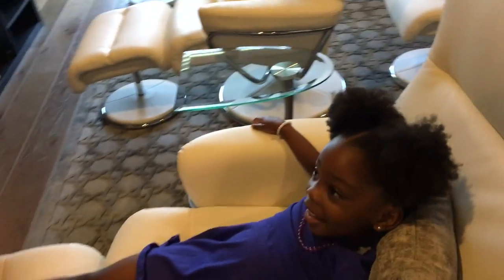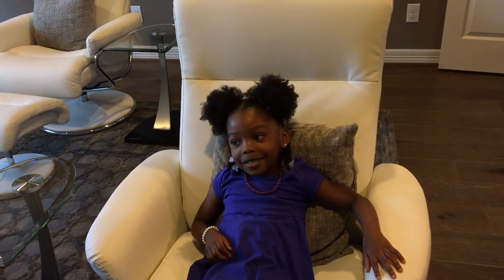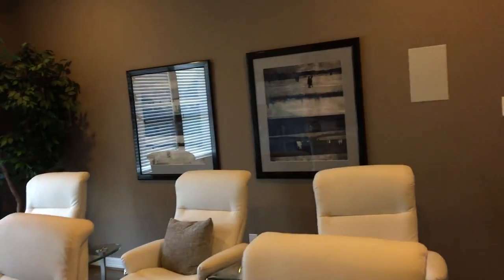Oh, look at big girl. About 7 years. Yeah, looks like it. What are you doing, Oni? Eating popcorn and relaxing? I'm watching Trolls. And it's a lot of seats in here too, baby. Yeah, this is a nice size room.